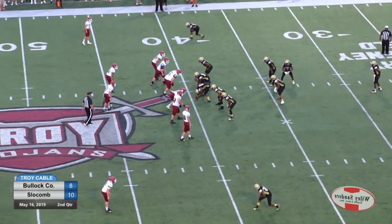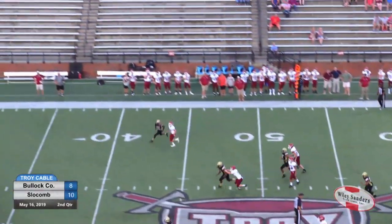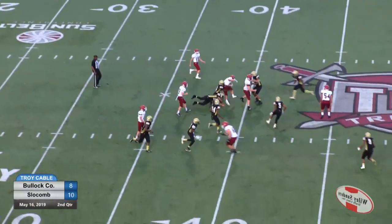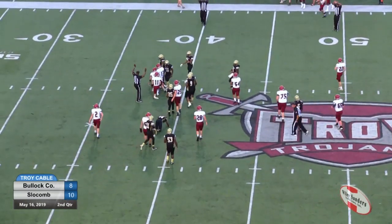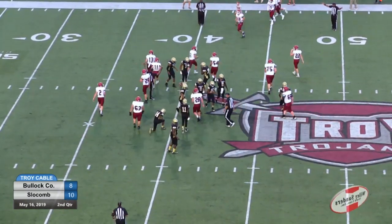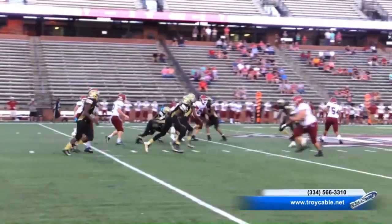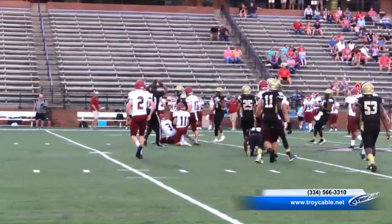4th and 7, punt formation. It's a low one right up the middle. Red Toppers get it. Good return. This is number 3. Great arm tackle there. Christopher Beshears on the return. He gets about 8 on the return. And that's where the Red Tops will scrimmage. 1st and 10 with the lead, 10-8, 4:29 left, second quarter.